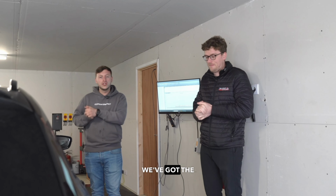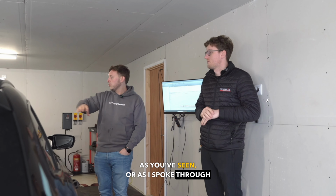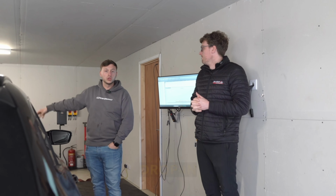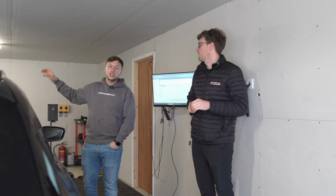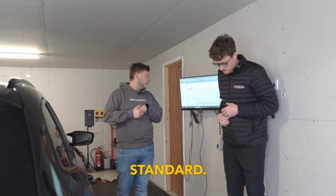Dyno cell. We've got the Touring to the right of me. As you've seen, or as I spoke through previously, it's got some bolt-ons, primarily just what you need for a stage 2. So it's got some drop-in filters from Hypercross. It's got, we don't know, but FI sports cat, and then we've got a catback system from FI. Other than that, it's pretty much standard.